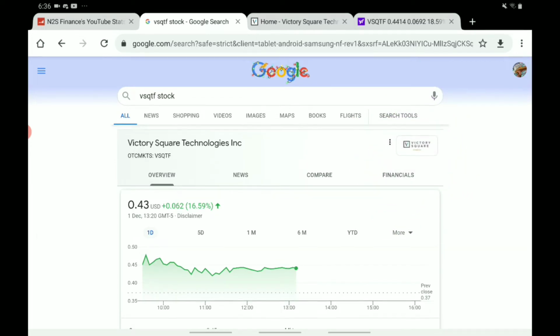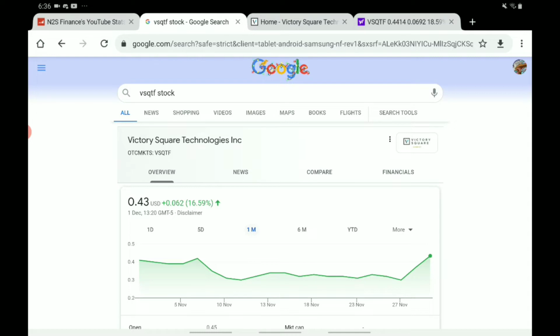Because to be honest, looking at the pattern, the stock is actually on its way up at the moment. And I think with what the company is doing, with what the company's business model incorporates, it's definitely a potential success into the future. So I'm going to be walking over everything that you may want or need to know about the company before we do start talking about it.